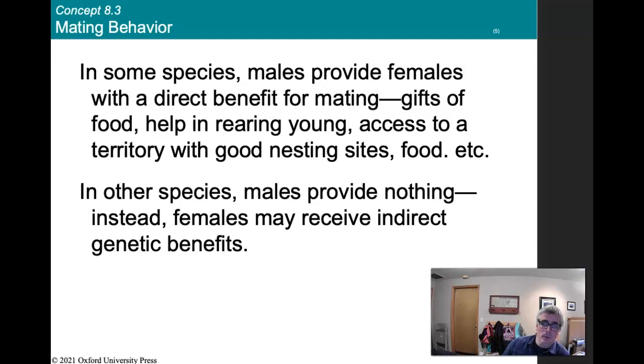In some species, the male provides females with direct benefits of mating: gifts, food, help with young, access to a territory with good nesting sites. So if they have a territory that's really good, then females are attracted to that territory because it has good nesting, food, etc. In other species, males provide nothing. Instead, females may receive indirect genetic benefits. And so this is the whole idea of what's helped drive that selection.